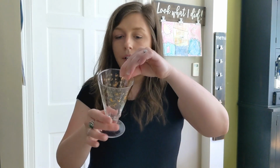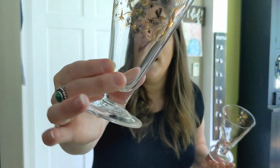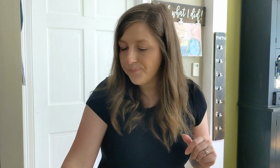All right, I don't know how many of you are Kahlua fans, but these two little glasses here are seriously fit for a party. Hopefully you can see the gold design on there. It really just makes me feel like these would be great for a New Year's Eve party, right? A nice little cheers with some yummy Kahlua, whatever Kahlua drinks you like to drink.